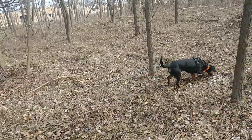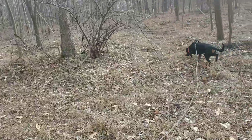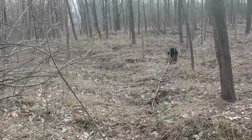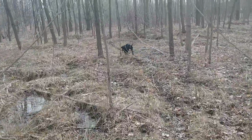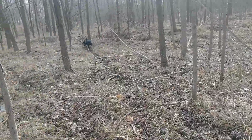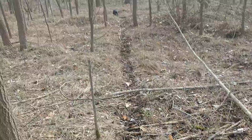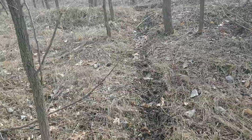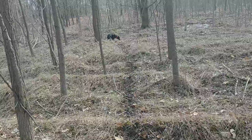That's a good boy, that's a good boy. No, I know he was right, so I gave him a good boy. Good boy! That's how a dog learns the problem side without you helping. Now this track is not an easy one, I promise you that. The deer density, the amount of deer that have been through here since I've been through here, tons of them.